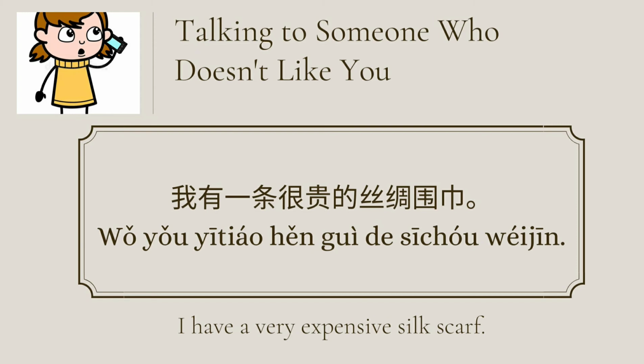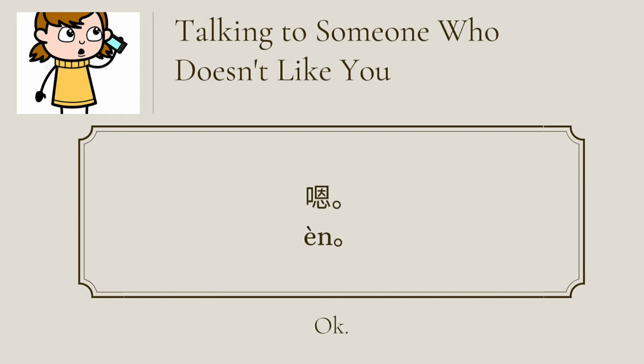I really like the word for scarf in Chinese. Because jin is like towel, and wei is to wrap around. That's exactly what a scarf is. It's a towel you wrap around yourself a lot. Okay, so the appropriate response is how expensive, right? So you can continue this conversation. But that's not what he or she gets. Well, if that didn't get you, then there's nothing left, right?